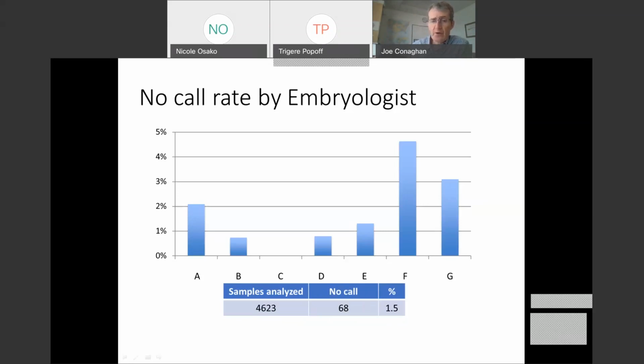Now, that's the lab as a whole. When we looked at the individual embryologists, and that's what you're looking at on the bar chart right here, you can see that there's actually quite a variation from embryologist to embryologist. Right? So embryologist A over here, when they did embryo biopsies and sent their samples in for analysis, had a no-call rate of 2%.